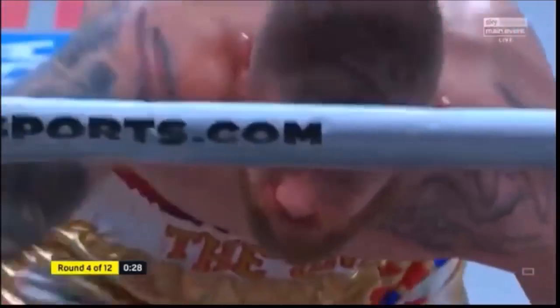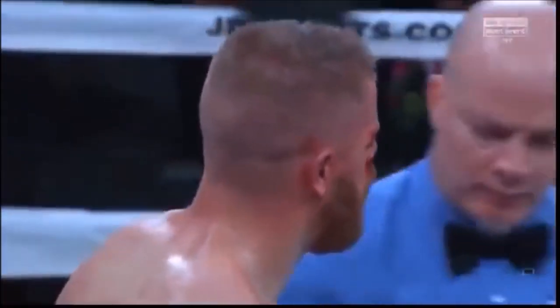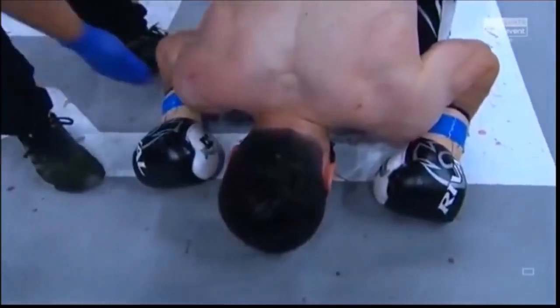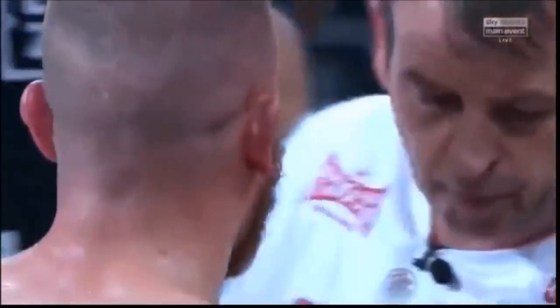And I'm not sure he's going to make it here. His balance just seems to have deserted him. He's desperately trying to get back to his feet in time, but he hasn't made it. He hasn't made it. And the referee has waved this one over, and Beterbiev has retained his title. But make no mistake, that was the hardest fight of his pro career.